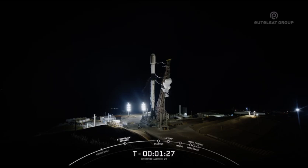Ground gas closeups. So weather is still looking green, and the range is ready to support our T0 of 10:13 p.m. Pacific time. And with that, we are proceeding into the last few minutes of terminal count.